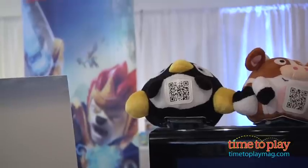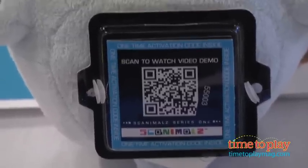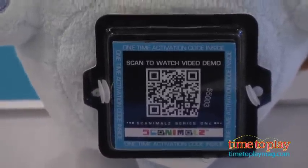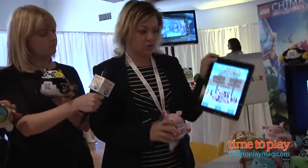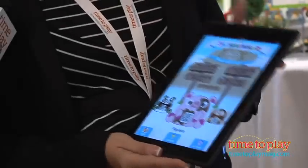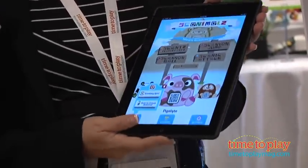So basically, you buy your Scanimals. They're about $9.99 apiece. They're so cute. They have a QR code on their belly, and they also have one on the bottom that you only have to use the first time to unlock. And then you just download the Scanimals app for free on whatever smart device you choose to use. We're using an iPad here today, and the great thing about it is that you can unlock all these really fun things to do with the Scanimals.